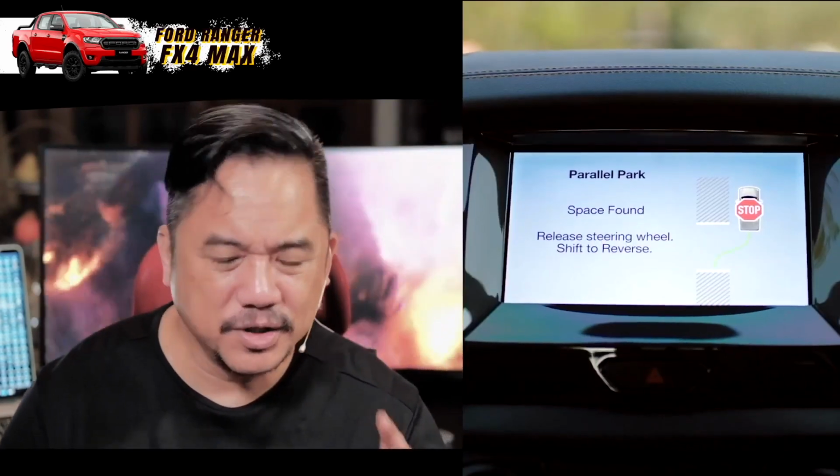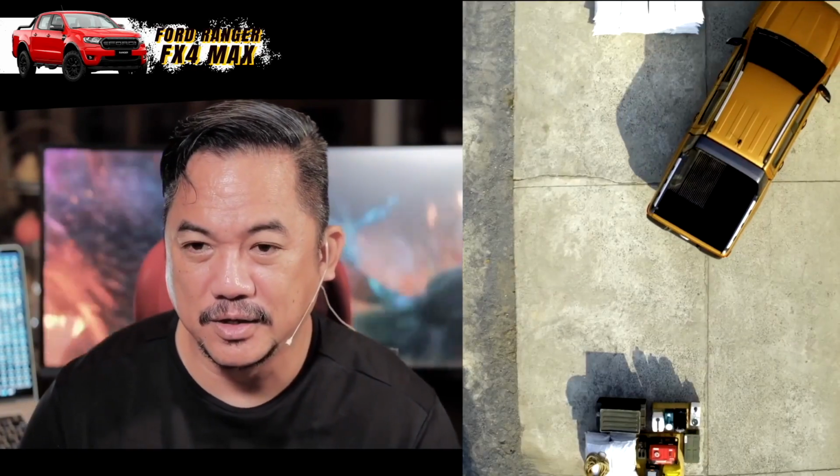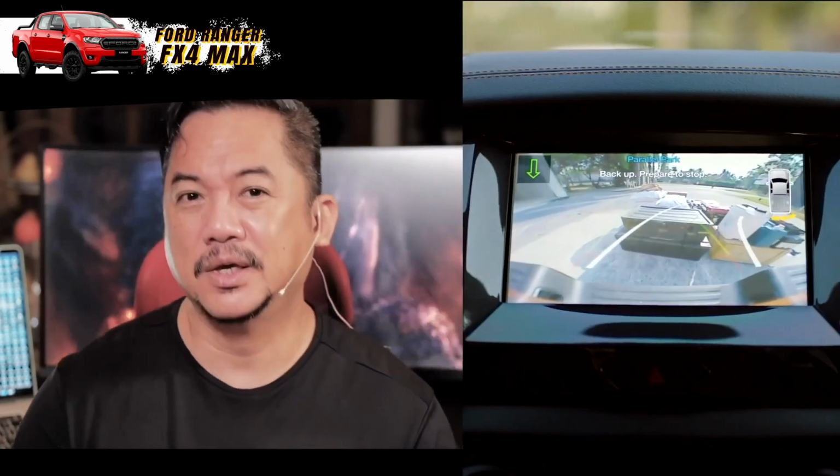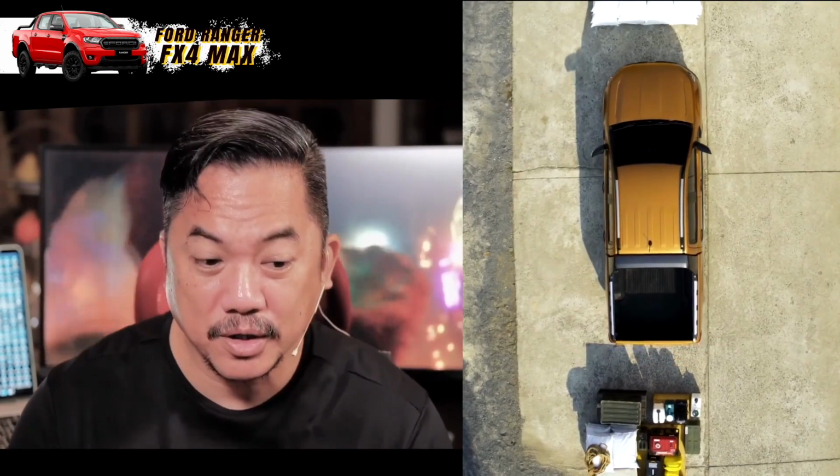Oh, and one major edge of the Ford Ranger FX4 MAX over the competition is that it has auto park assist. Well, all you got to do is modulate the brakes with your left foot, and it's the FX4 MAX that's going to be controlling the steering and the maneuvering and the throttle to be able to park the truck by itself in a proper spot. And that's a very useful feature if you think you need it.